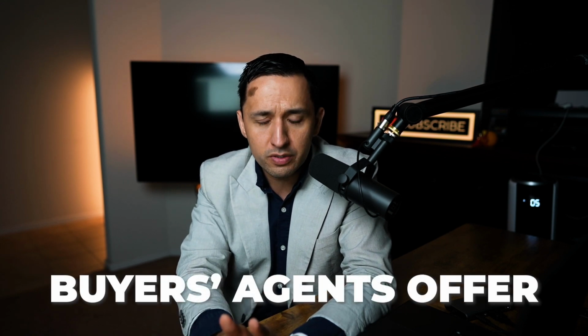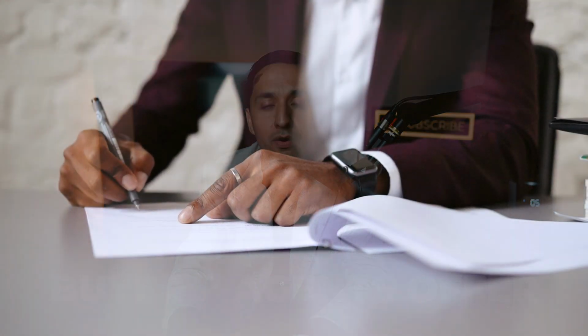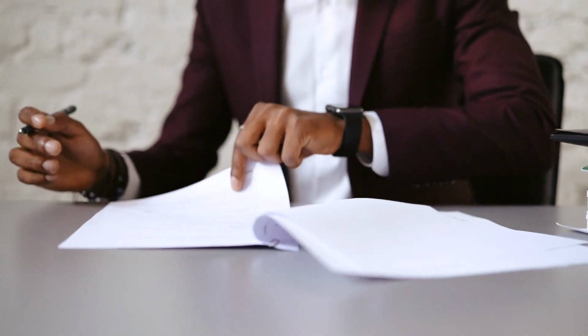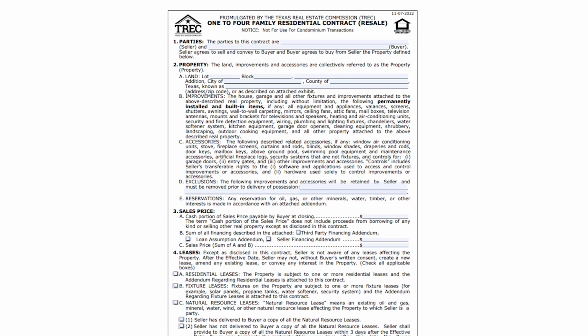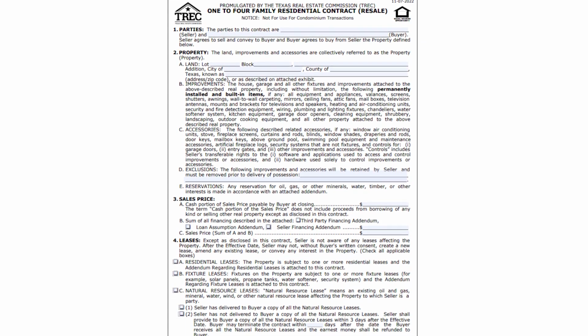Now, the types of offers that you get are going to vary across the board, but primarily you're going to have the buyer's agent offers. In other words, if you are willing to compensate buyer agents that bring you a buyer, then they're most likely going to have the contract already written up that is used by the real estate commission that they're a part of. So as an example, since I am in Texas, the real estate commission does give us contracts that have been used for thousands of transactions by hundreds of thousands of agents over time. And they get updated quite often.